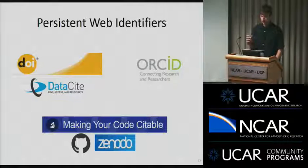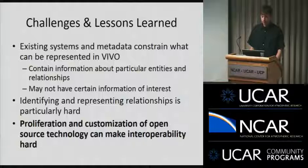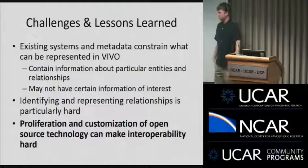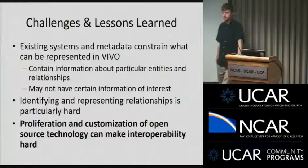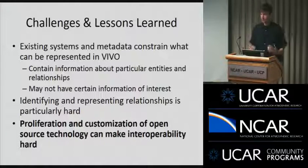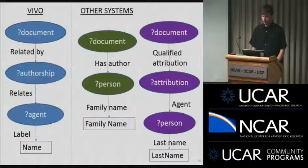And so that idea of unique identification is really key to what we're trying to do. One other thing I wanted to mention, in terms of challenges, is that we're using open source. VIVO is open source. Some of the plugins that I showed, like the word cloud that NAPCO is using, is another open source piece. Those are all great, but as there's more open source and more customization of open source, it can make it really hard to cut across these things, even if we think they might be able to do that.